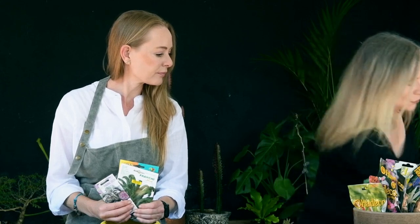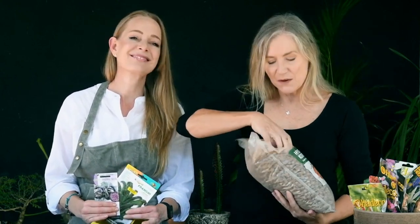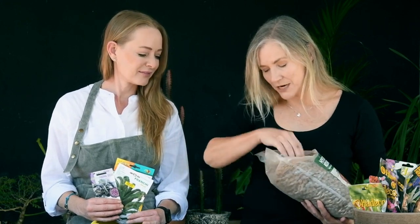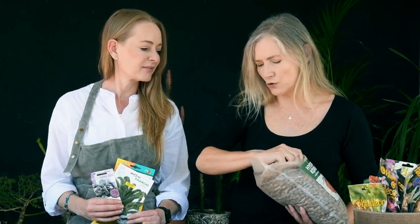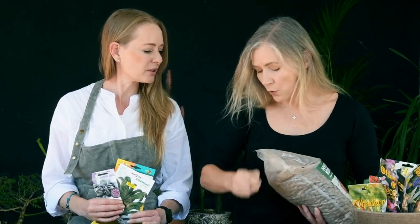Then, what I like to do, first of all, is put in these things. They're called hydrocorals. It's a nice word to say. They're basically just little clay balls which help with aeration. They help make sure that your drainage holes don't get stuck. Water absorption is water absorption.